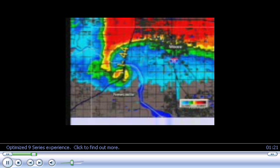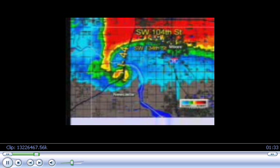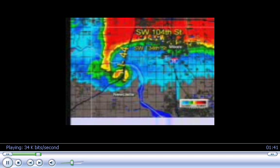When people are injured in tornadoes, many times it's because of the flying debris that is taking place, the falling debris. If you live along Southwest 104th, Southwest 134th, even farther south than that, Southwest 149th, be in your shelters.